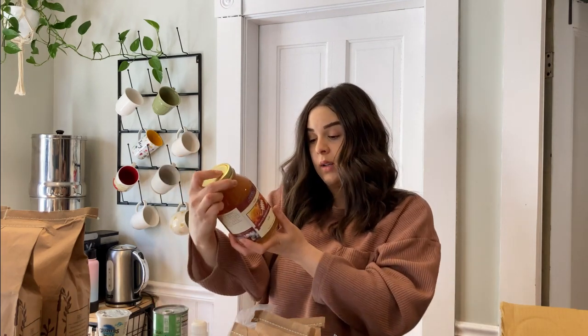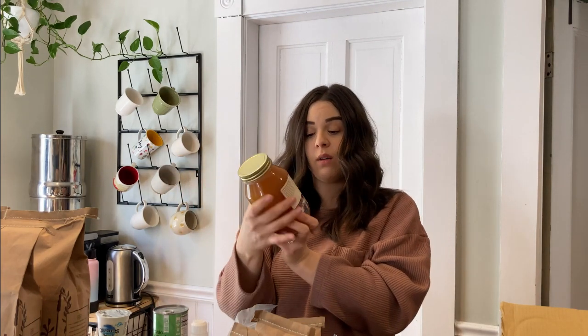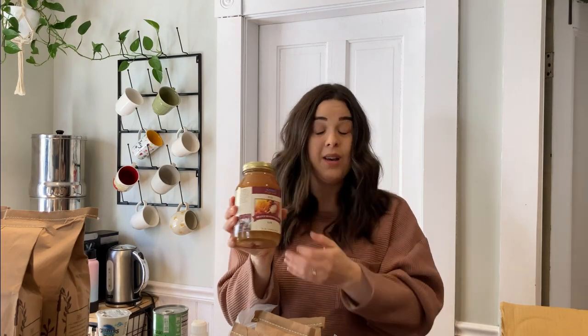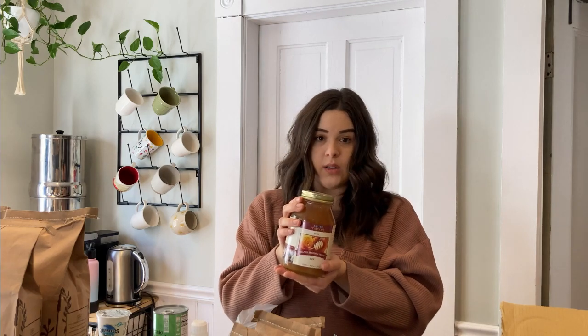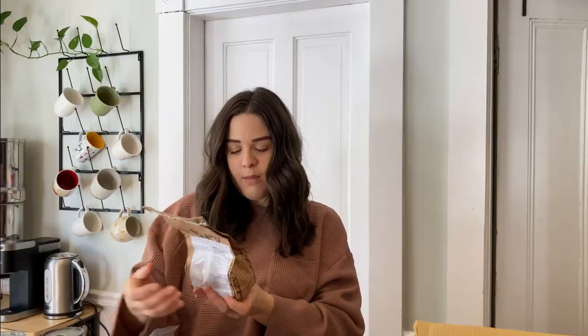I also got, let's see, this is 3 pounds of raw orange blossom honey. So we go through a lot of honey. The kids put it on their oatmeal every single morning. I use it for baking. I also got a pound of dark allergen-free chocolate chips. This is something that I will for sure buy more of in the future because we could go through more than this basically with baking and whatever.